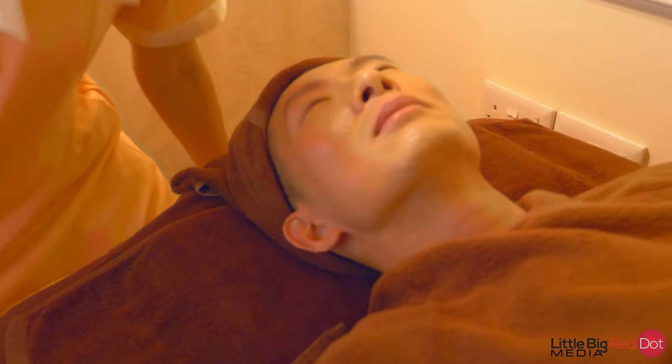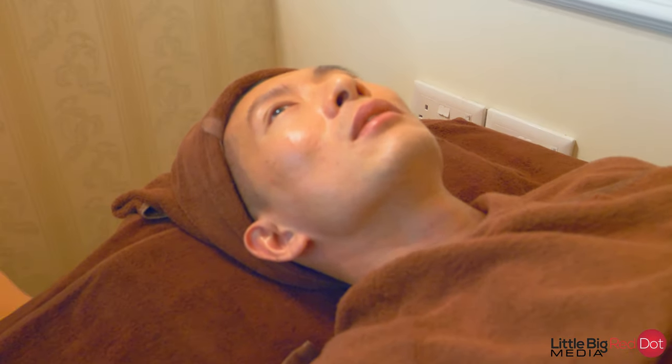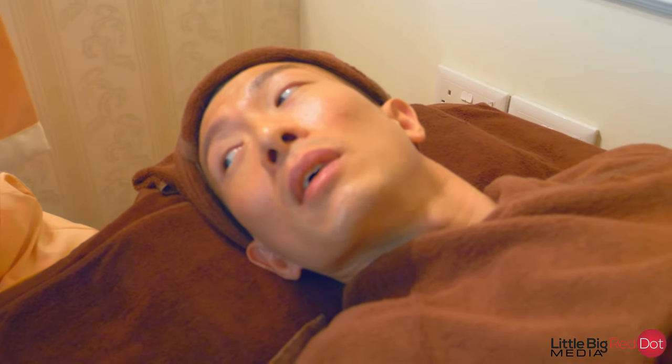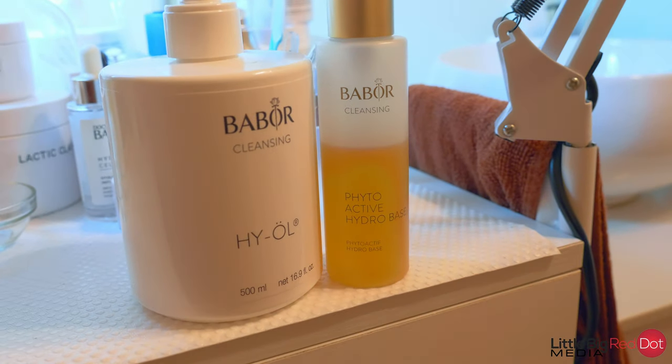So we are all using the Dr. Bubble products. Dr. Bubble products come from Germany, and have been around for more than 65 years. Wow. Now I will start using the oil to cleanse your face first. After that, I will mix the Brighto Active Hydro Brace. This will be mixed together, and will be cleaner and fresher on your skin.